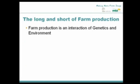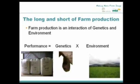Okay, so in terms of genetic theory, farm production, when we're talking about that, it's this whole interaction of genetics and environment. So what we're talking about there is basically how many bales of wool you produce, so your genetics, affected by the environment in which they're running. And it's important to note that only the genetics is passed on to the progeny. Although we'd like a nice season every year, we don't always get it. So it's important that we have our genetics right to make the most of those opportunities.